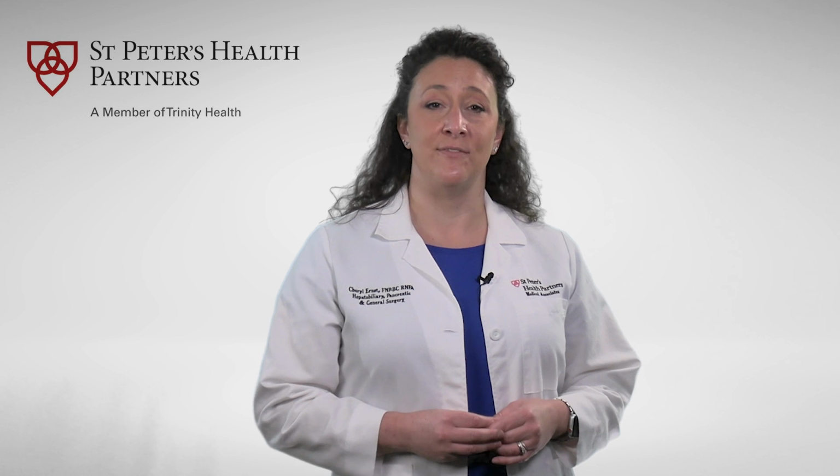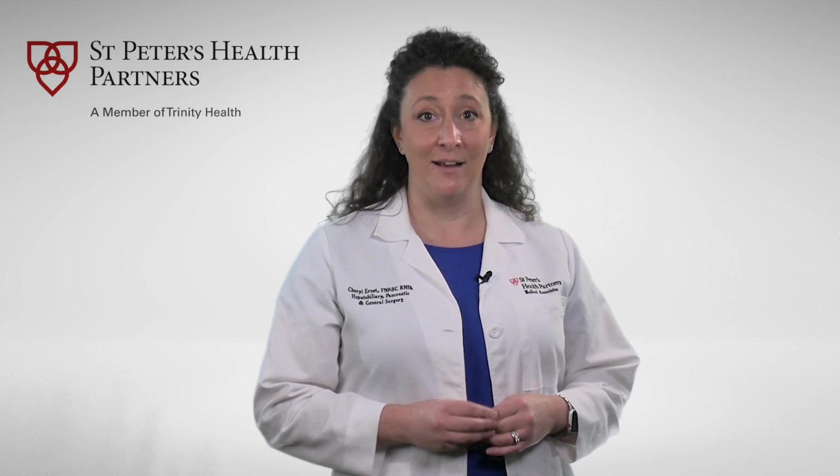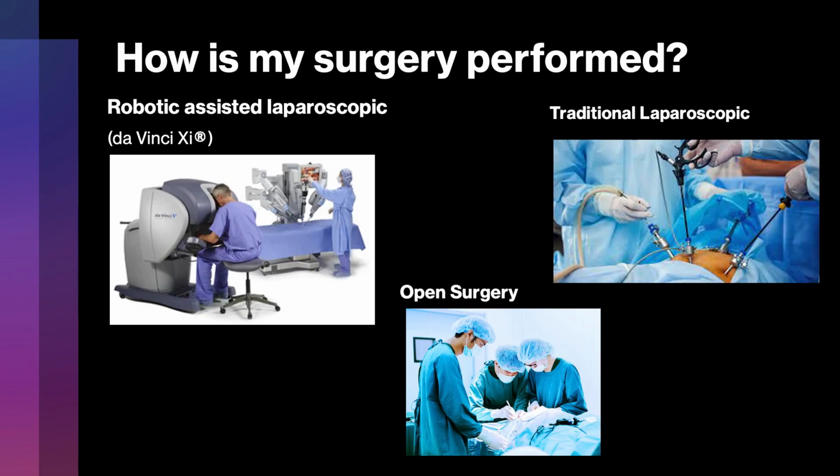Patients often ask about how the surgery is performed. During your consultation, the surgeon will discuss the safest repair method for your case, all while considering any underlying health issues you may have. The options often discussed are open, traditional laparoscopic, or robotic-assisted laparoscopic repair.